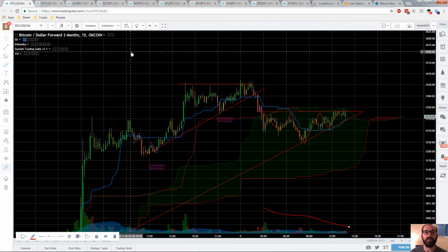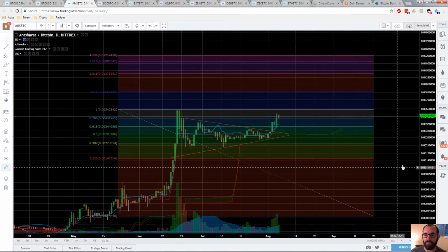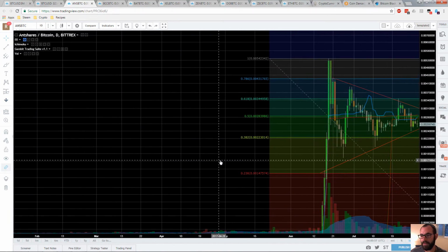Even if altcoins decrease in terms of Bitcoin, then their USD value or the fiat value will probably still rise. So let's move on to some altcoins here. I've been looking at ANT shares for several weeks now, and this is a pretty exciting chart.